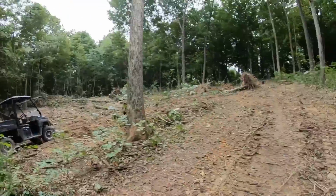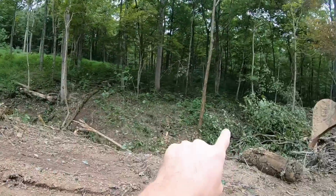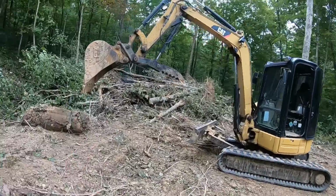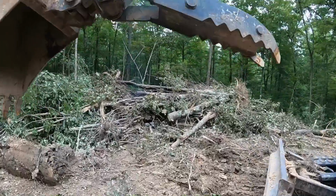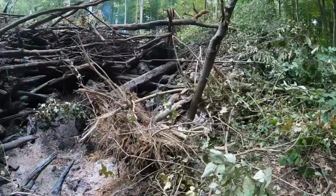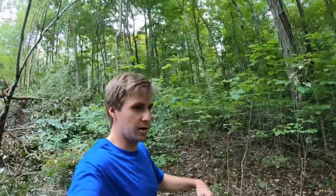There's also good news that we did get quite a bit cleared. And the bulk of what's left is over on that side and is small enough for this machine. The other good news is Gary got a lot of this pile burnt. You can see how much burnt up in there. We're going to bring the 304 over here, get this pushed back together, hit it with the leaf blower. You still see there's some heat and smoke coming out of there. See if we can get this pile consolidated and burn it hot again.